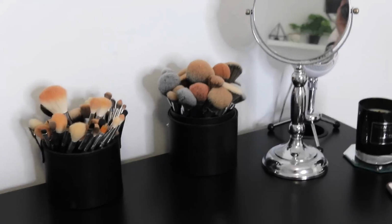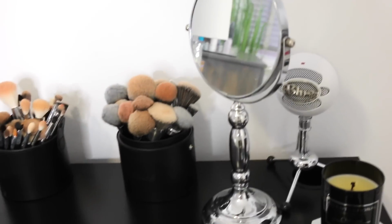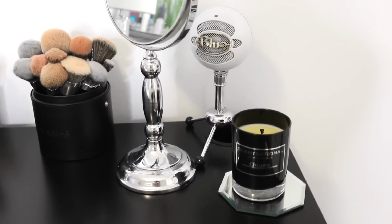Then I have my mirror. This also moves around, obviously, as I'm doing my makeup. And then behind that is just my Snowball mic, and this is what I use to record voiceovers and things. You get that on Amazon too. And then next to it, I have a candle that was lit. Where did that go? Okay.